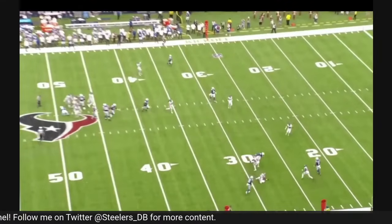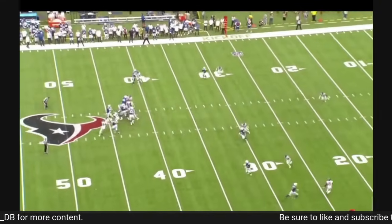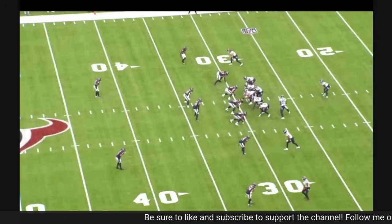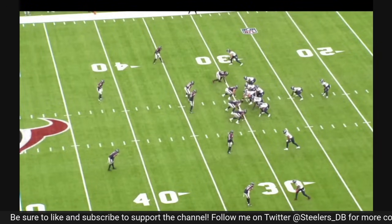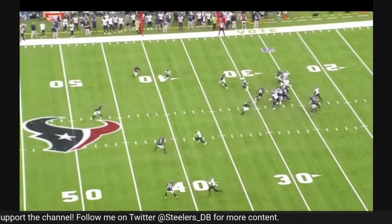Credit to Ryan for sticking in there and hitting this kind of stick route. But that's some of the stuff that King can do. He understands angles. He understands blocking, protections, and things like that. So here was one of the probably best outcomes that I saw last year of him actually blitzing the quarterback.